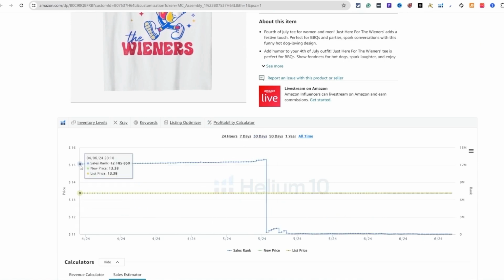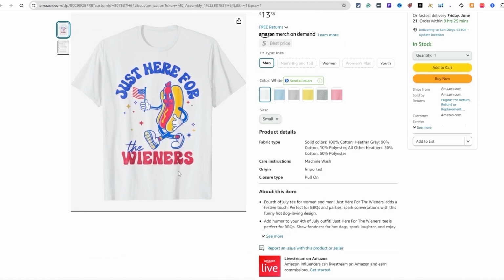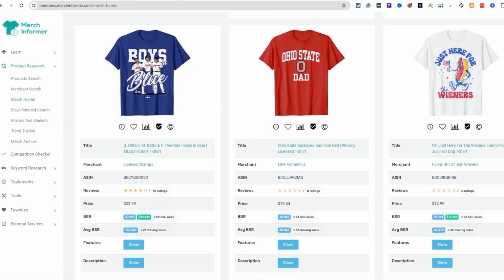It's made its first sale in April 2024, but this is a newer design that's making sales. When I see something like this, people are obviously buying this type of design right now. It's a good idea to figure out something of your own and make something like this. So that's how I leverage Merch Informer to help me come up with awesome new ideas.